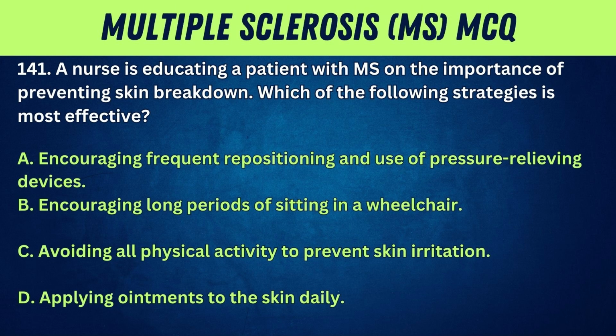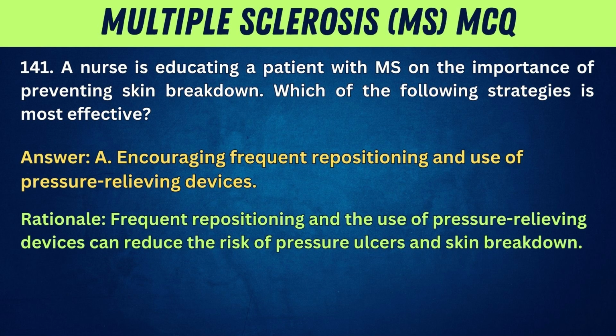first dose. 141. A nurse is educating a patient with MS on the importance of preventing skin breakdown. Which of the following strategies is most effective? A. Encouraging frequent repositioning and use of pressure-relieving devices. B. Encouraging long periods of sitting in a wheelchair. C. Avoiding all physical activity to prevent skin irritation. D. Applying ointments to the skin daily. Answer: A. Encouraging frequent repositioning and use of pressure-relieving devices. Rationale: frequent repositioning and the use of pressure-relieving devices can reduce the risk of pressure ulcers and skin breakdown.